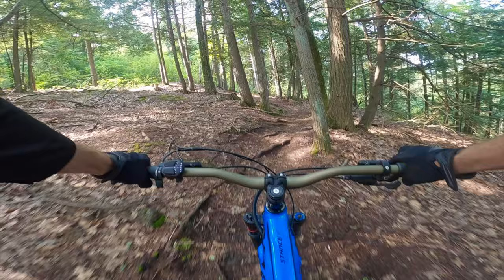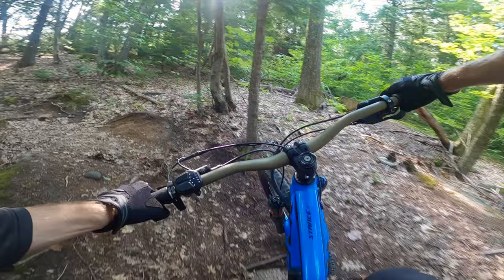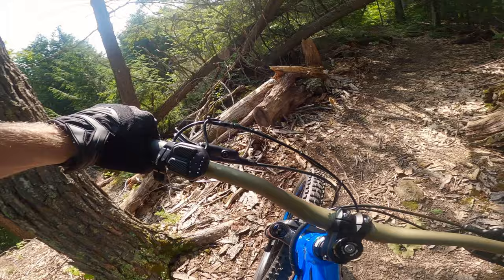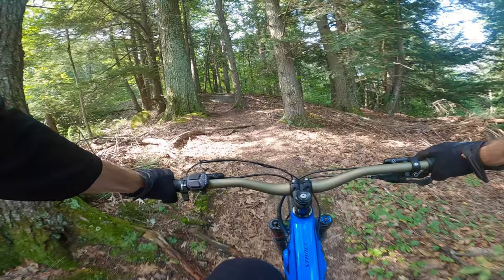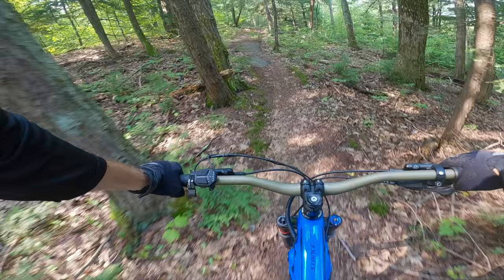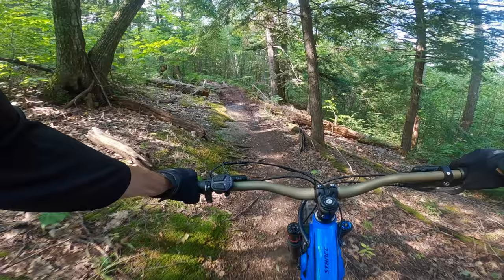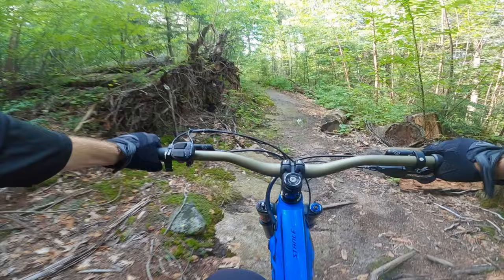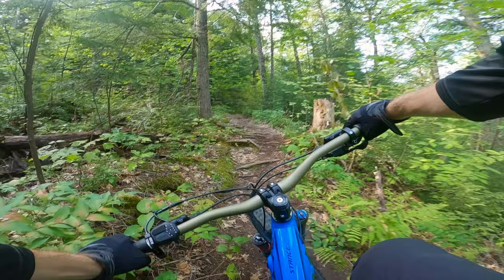My take on e-bikes is you're gonna get the same workout, you're gonna get more, you're gonna go further. You get more miles in a shorter amount of time. That's how I feel. Slippery rocks, camber uphill.